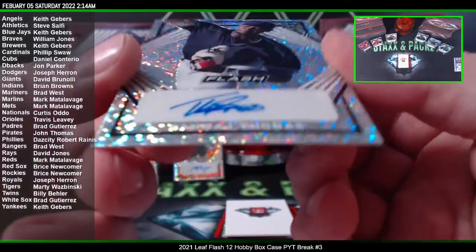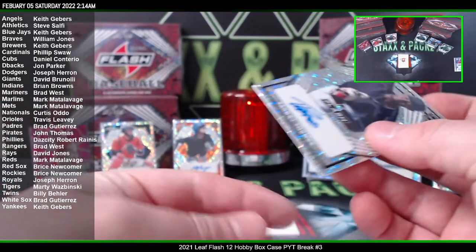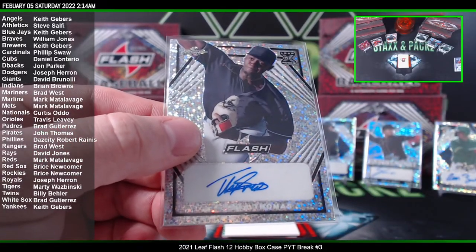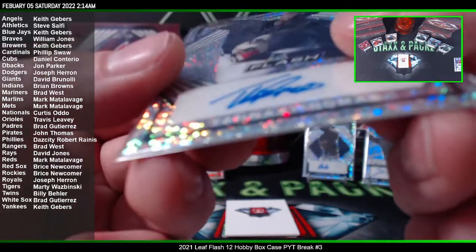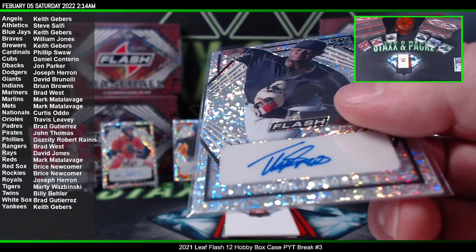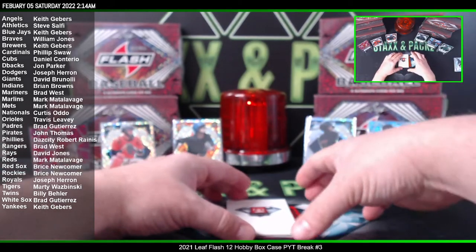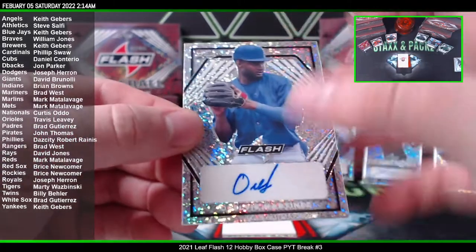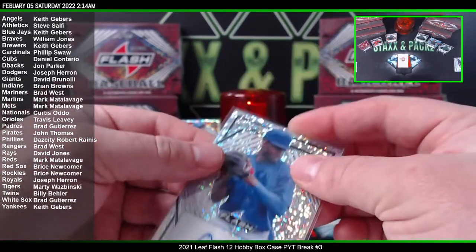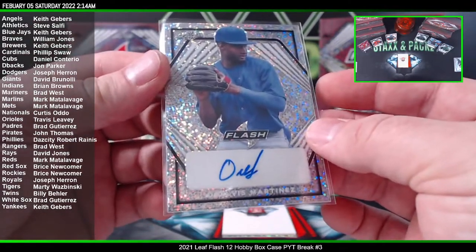Next up, Tanaj Thomas. Base auto. Pirates. The Pirates are John Thomas. Orelvis Martinez. So it's going to go to the Blue Jays here. Blue Jays with the hit. That's Keith G. Base auto for Orelvis.